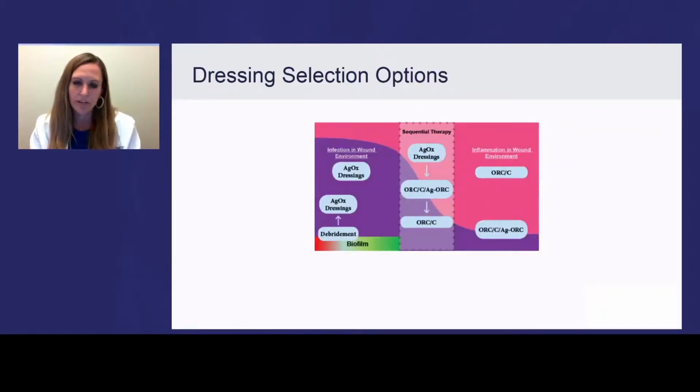So once we get the wound assessed, the patient assessed, we have all of our information gathered that we need, we can now look at dressing selection. So the first and foremost thing, though, is the wound bed preparation. So making sure that you're doing an adequate debridement of the wound, removing that necrotic tissue, removing that extra slough and cellular debris that is within the wound bed.